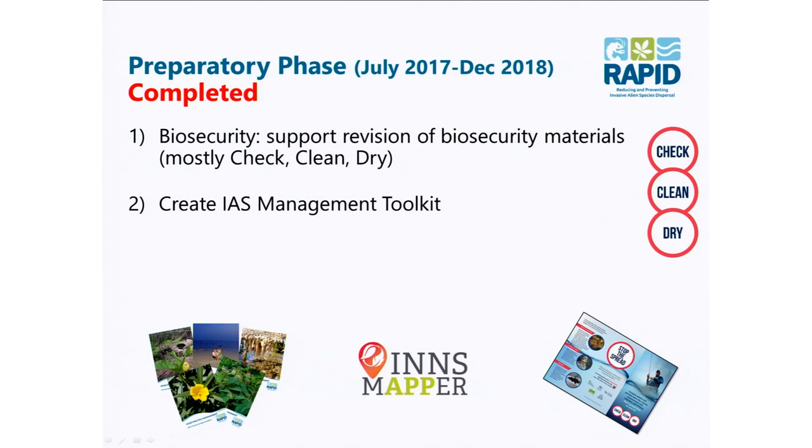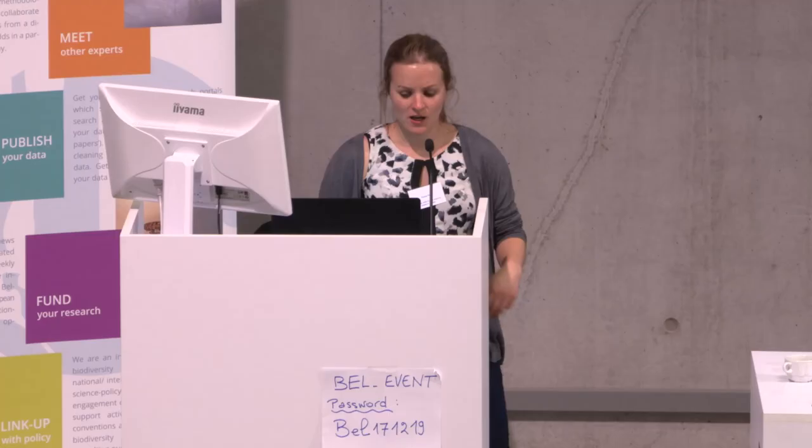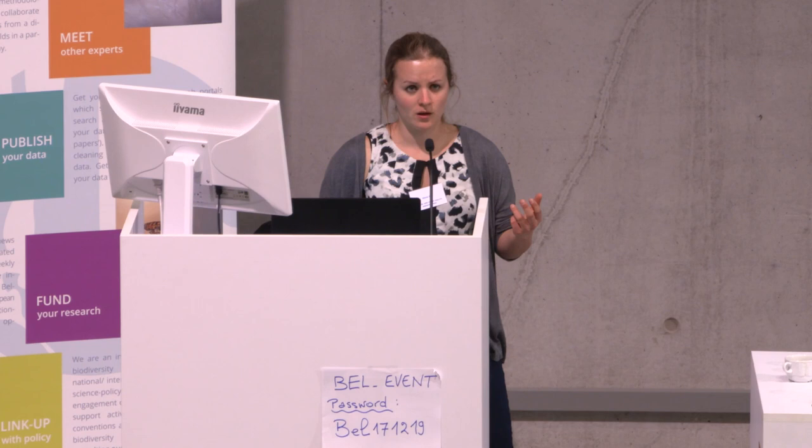And we've got various species and things on there. And then also producing these management plans, which I mentioned. And this is linked in with the supporting software, which we supported for uploading records of IAS.